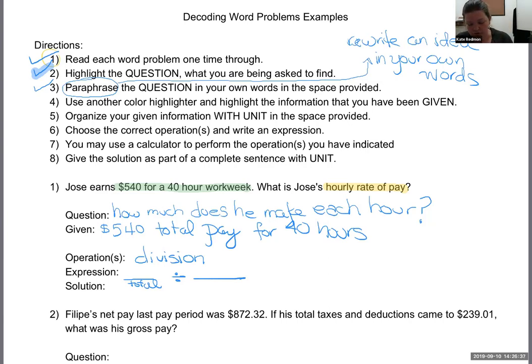Okay, so I'm going to start with the total. So what should I start with? 540. Yeah, there you go. And then I'm going to break it into how many pieces? 40. Exactly. If each hour he makes the same amount, then that's like 40 groups. And so we take the total and we divide by whatever group information we know. So then my solution would be? That's a good question. Let me get my calculator.